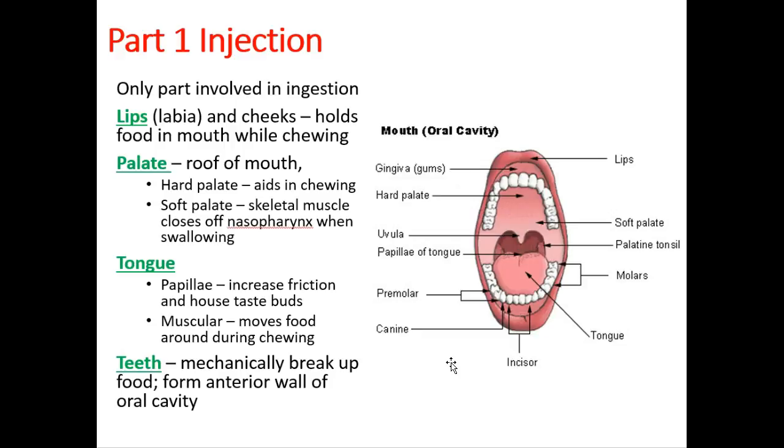The palate is the roof of the mouth. It's a hard palate and a soft palate, and what they're doing is to help break food down. And also, it sort of assesses how big the food is before you swallow it.